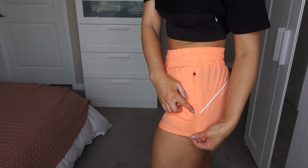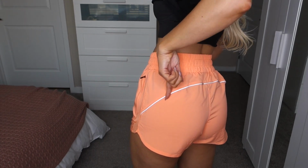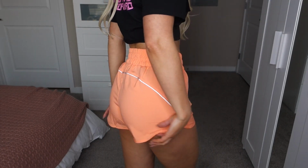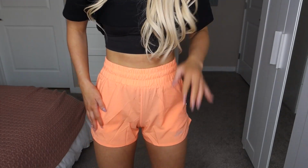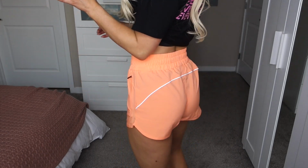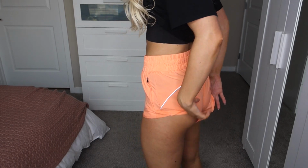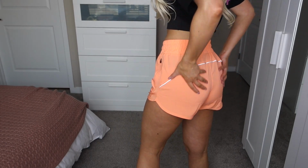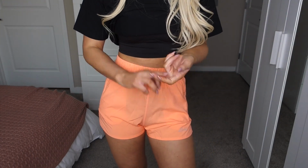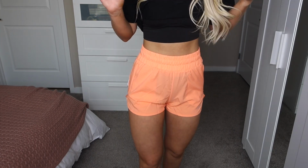They have a little bit of a mesh perforation detail on the side, and then they have a reflective detail on the back of them, and they're not too short. I would say that these have maybe a 3-inch inseam, so I don't feel like they are too short. One thing I will point out is they don't have a liner of any sort in here. So they don't have a granny panty liner, no booty short liner, no thong liner. There's no liner underneath these, which is kind of different.